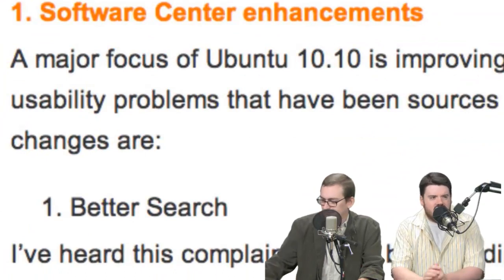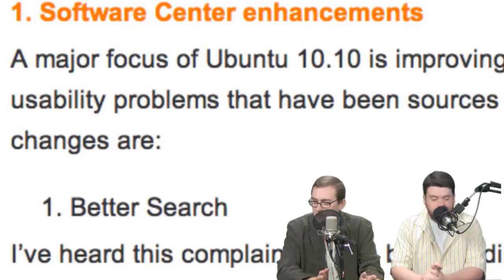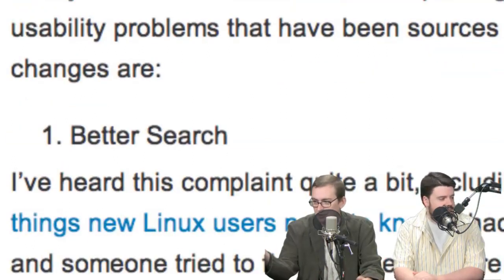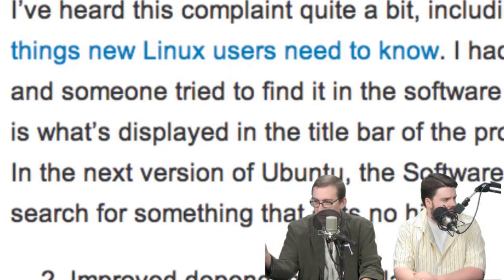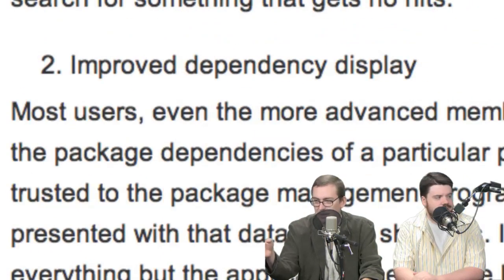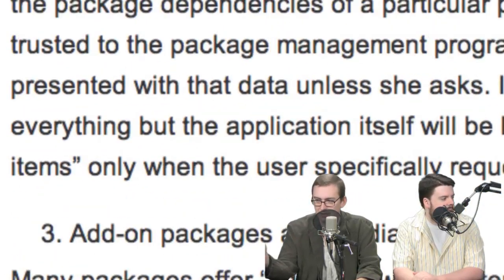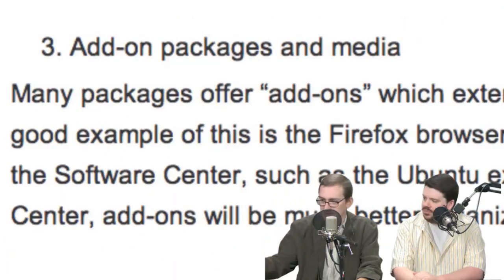In general, I imagine the software center enhancements are probably up there for you as a software maker. That's first and foremost for me, and they've got some enhancements here, like better search. Improved dependency display is nice. It already uses apt on the back end to install everything, so it does really well. But they're going to make it show what the dependencies are a little better before you start installing.